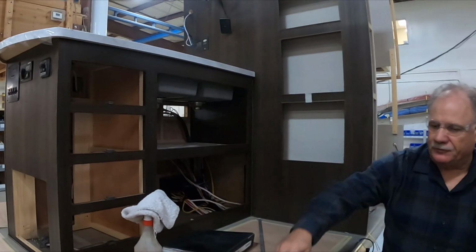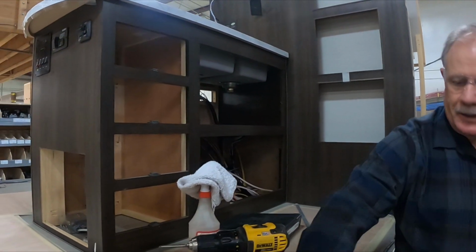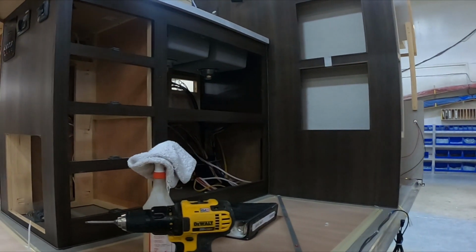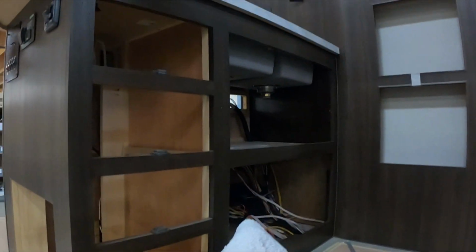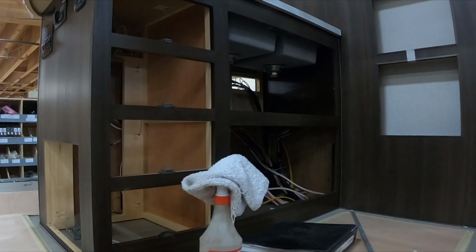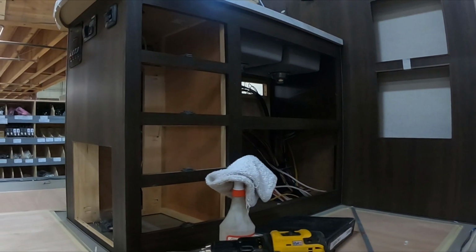Bring them down and the guys want to install them. Got grommets everywhere. The wire room is up there. So this is where that wall is, right? Right. I don't know if it's the same for this one, but we have the, yeah.